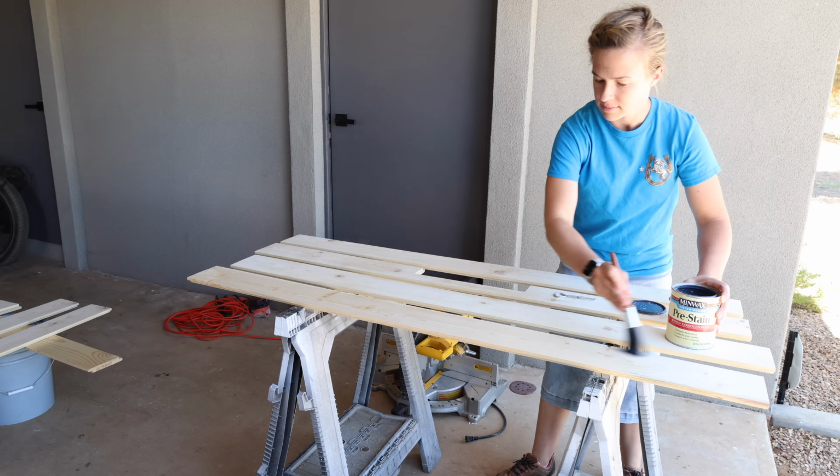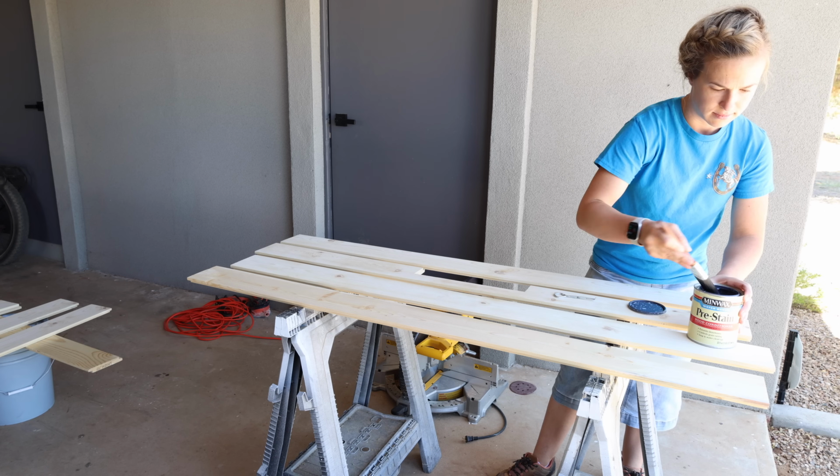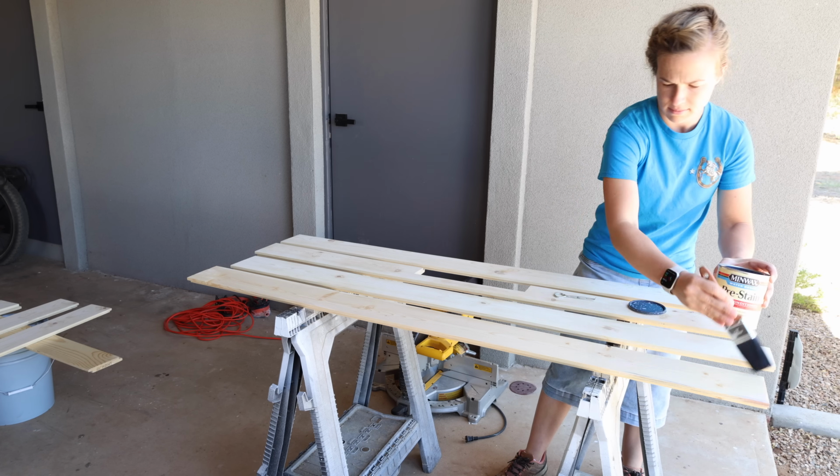It is one of our favorite stain colors and we also have used it all throughout our homes. So I just want to keep that same stain color going.